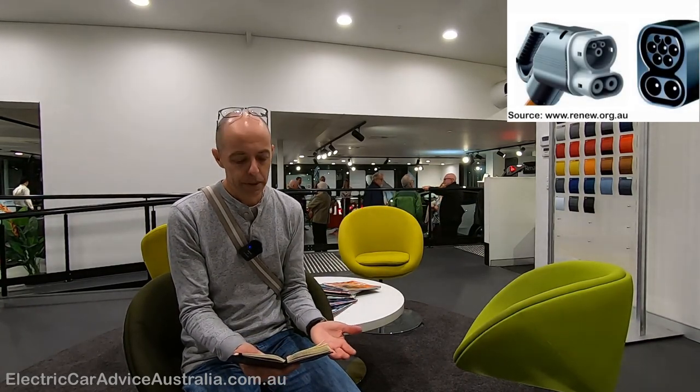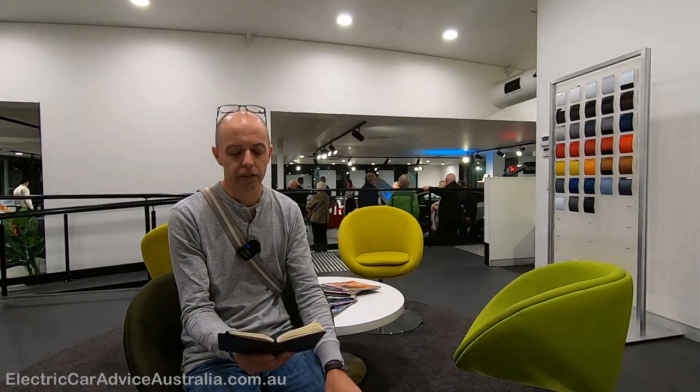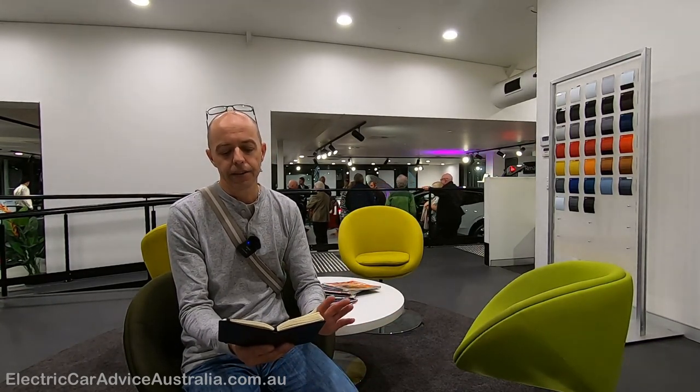It's got CCS DC rapid charging, of course, the CCS2 standard. Now that's around 130 kilowatts. So that's a reasonable charge rate for a vehicle of this sort of size and price range. And we'll talk about price shortly. But that'll add enough charge from 10 to 80% in about 30 minutes, so that's not too bad.